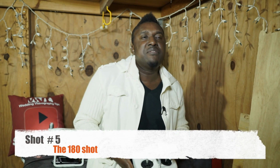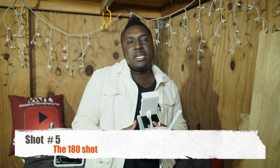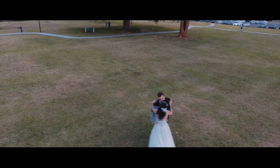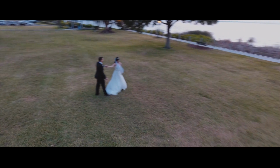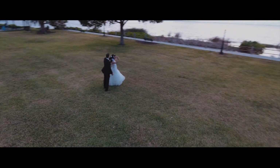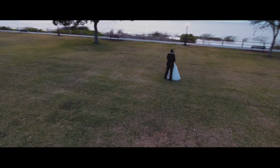Number five is the 180 shot, and I put this as number five because it's very hard to do this shot. You can do it once you get a handle of the drone, once you get used to the drone and how to control it nicely. But it's very hard to do this shot.